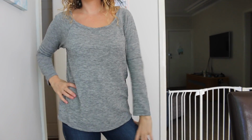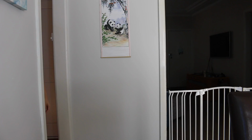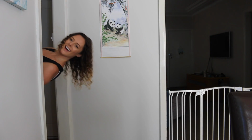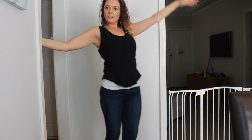This is just like a long sleeve gray sweater. I bought this from a secondhand shop last year in Australia, and I love that as well. And then we have the classic black tank top. Everyone probably owns a black tank top. This is my favorite one. I really like that it actually is longer in the front so that I can tie it up into a little knot if I want to.